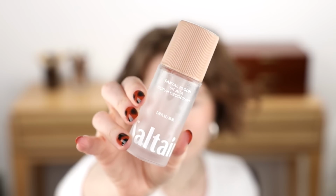But I went all the way through. This is an empty. The Saltaire AHA deodorant in Santal Bloom, I used the whole thing up because the scent wasn't too lingering, and the AHA serum aspect of it was so effective at preventing smell, preventing this underarm sweat from smelling.